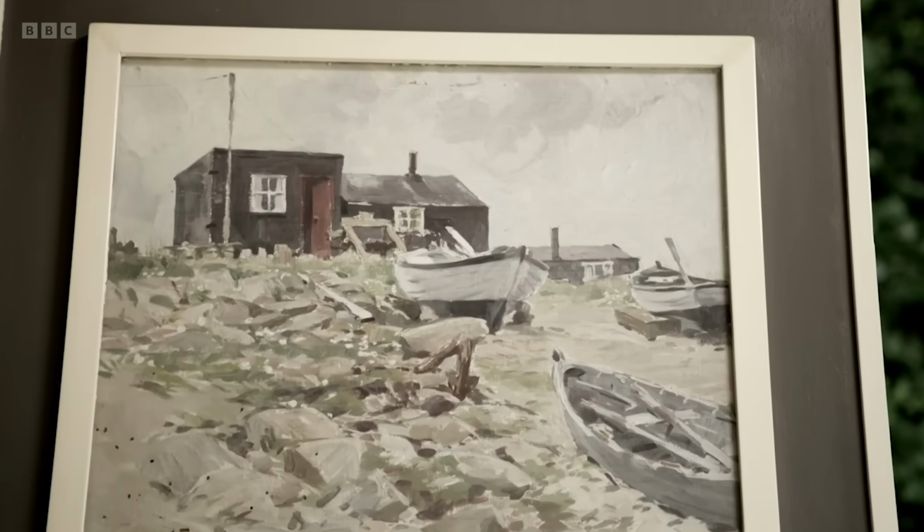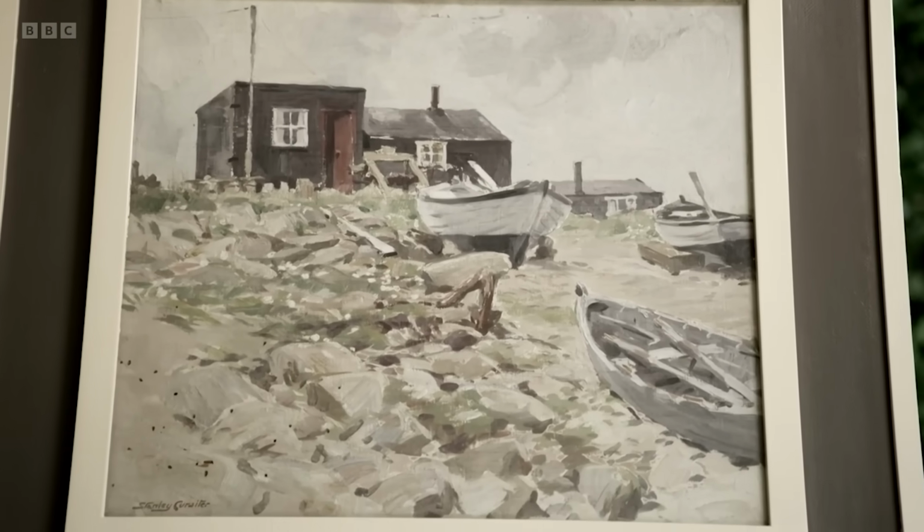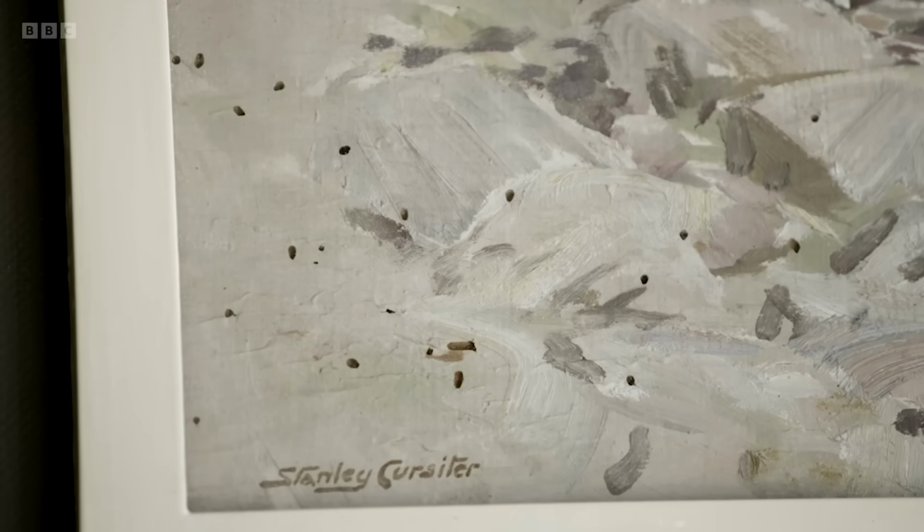This painting illustrates a way of life that no longer exists. It arrived at the barn with its own survival under threat.